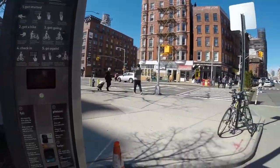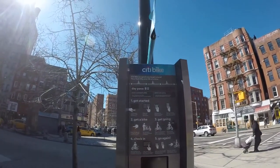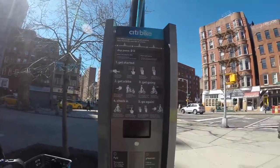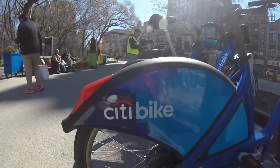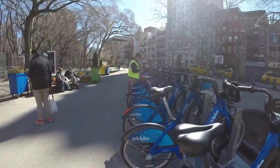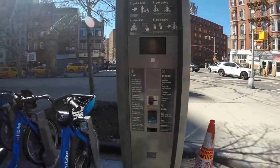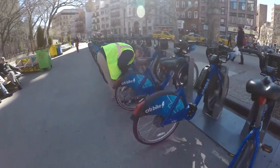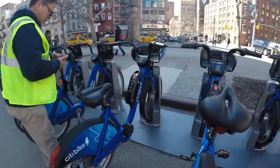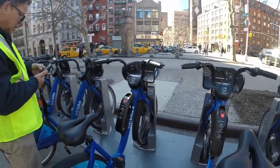I decided to not walk or take a subway, and I'm thinking I will do this instead. It's a city bike, and I've been showing you this for a while, and I've never done a city bike ride in New York. And here are the instructions on how to get the pass for the whole day. And this gentleman over here was showing me how you can unhook the bike, and then when you find a spot, you can just hook it back in.